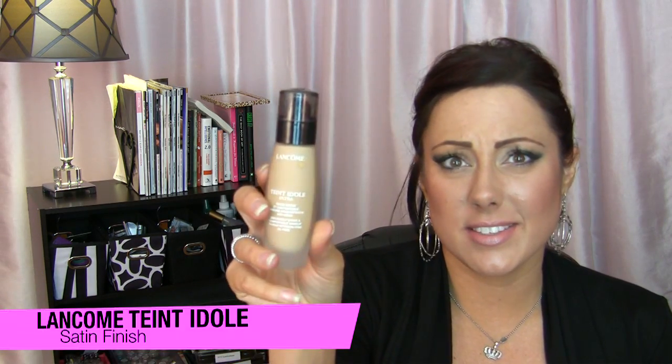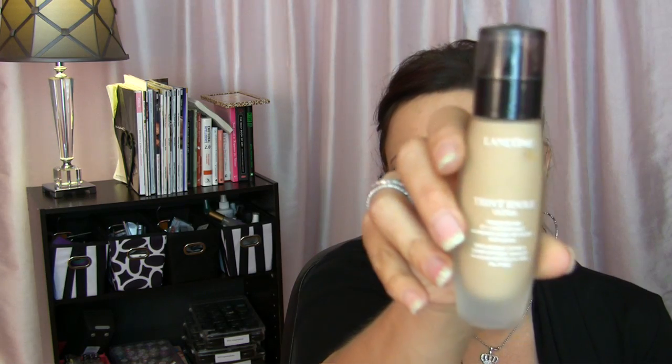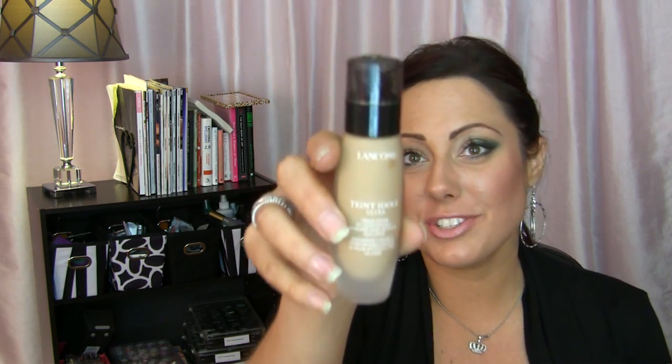The last one is my current favorite. It's the one I'm wearing now, and I just discovered this. It's the LANCOME, I don't know how to say it, TEINT IDOLE. I don't know how to say it, but it's this foundation. The price for that's $42.